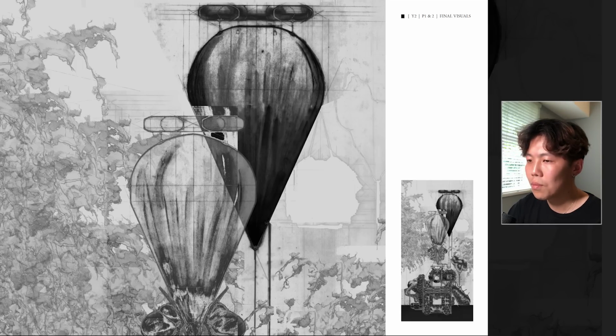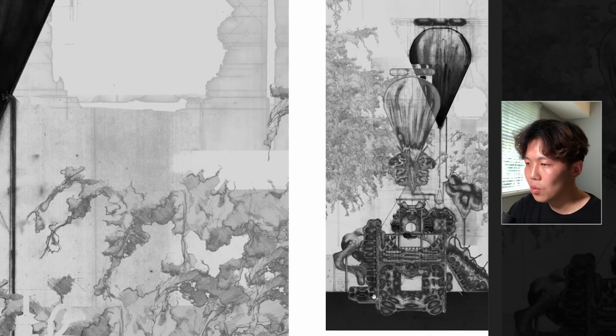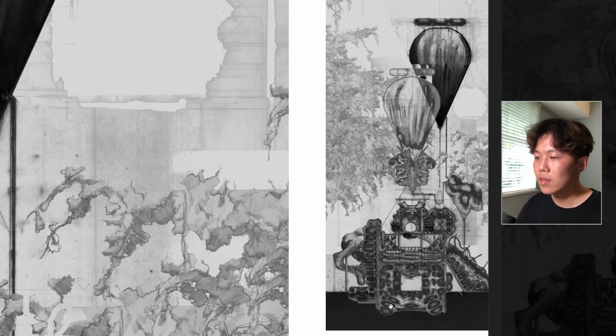This is more my previous projects. This is my year 2 project, which is a hand drawing. This is what the whole building looks like. It's a playground fitted with pneumatics, aka balloons, to lighten up the spirit of the site, and also to allow children to jump on top and feel like they're flying.